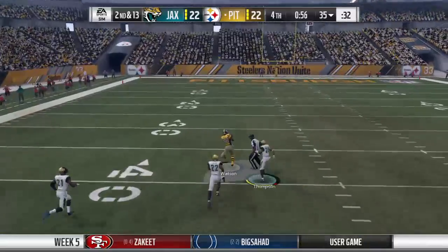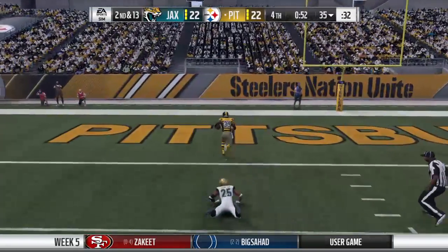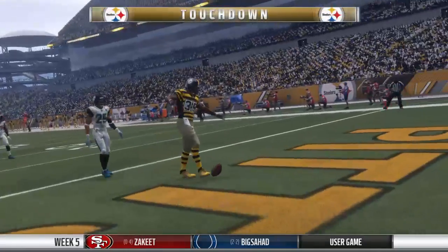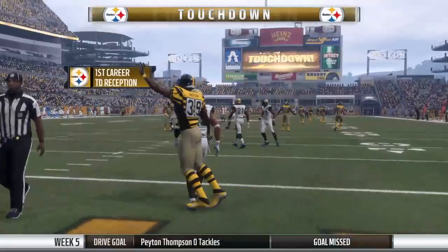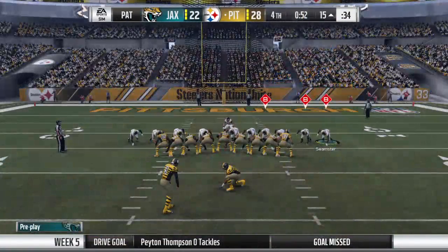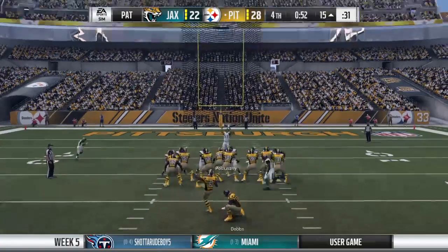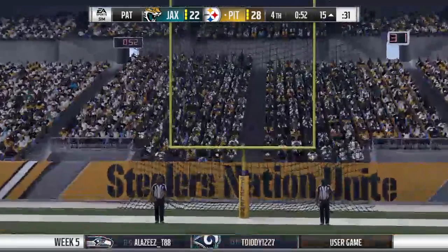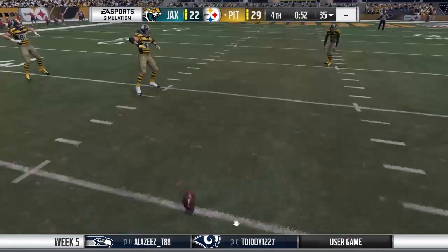Roethlisberger to throw. He's going to hit his man out of the backfield, complete. And that's a touchdown as they've broken our tie here in the final minute of the fourth. I don't know how many more of these my heart can take, my man. I just don't know. Another big touchdown late in the game. They look like they're in control, but still, there's a chance. Block the extra point, go down and score, kick the extra point themselves. They can pull this one out.